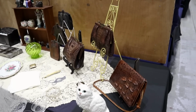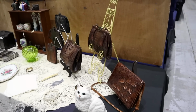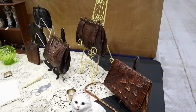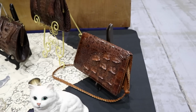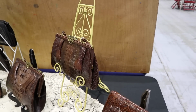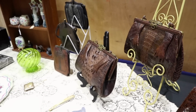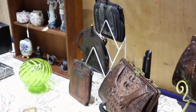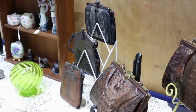When you're at a house sale and you see a bunch of brown leather purses, give them a look, because sometimes in a pile you'll find ones like these. The 3 on the right are alligator. You can see some they've just used the hide in an interesting manner. Some they've actually used legs as part of the design. And then also these with the turn lock from the Art Nouveau era. They have very nice press designs in the leather, generally Art Nouveau style florals.